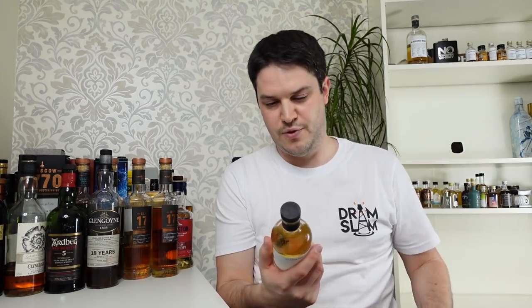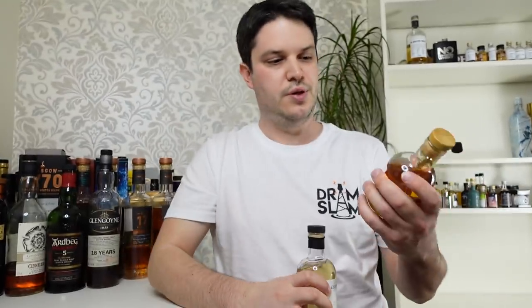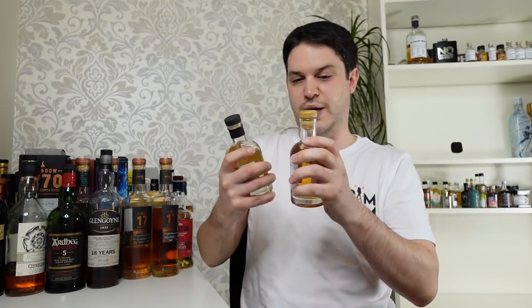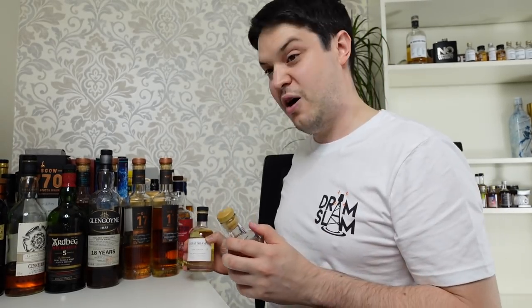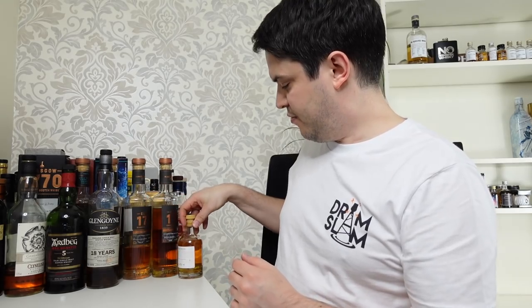Two little weans here from Great Drams. This is a Glengarry 8-year-old. This is a Knockdhu 8-year-old. Haven't reviewed these yet, so I can't really go into it too much. What I can say is that I've tasted them, and they are lovely. I'm going to slot that one there. That one in front of it. Why not?